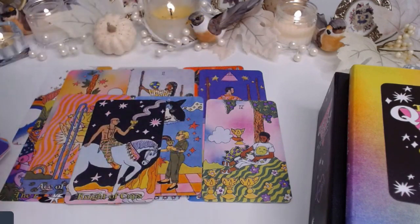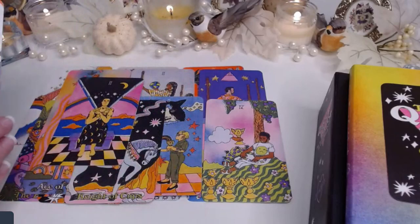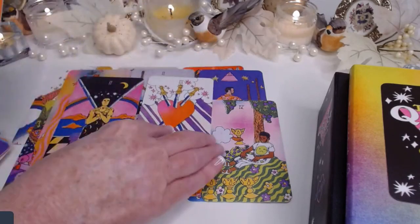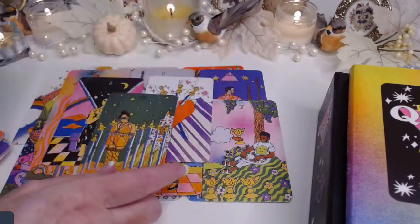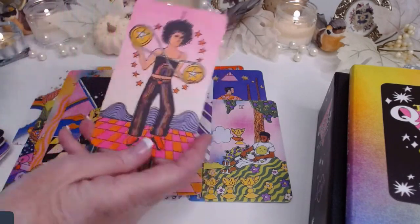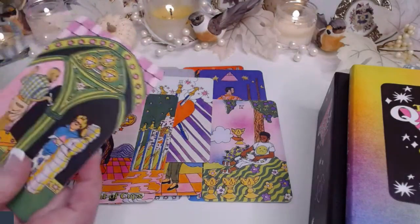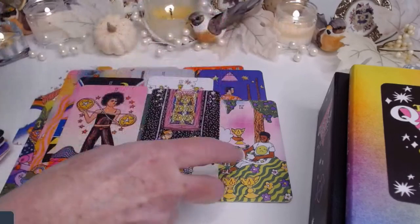Knight of Cups. All right, let's go into the swords. Here's the Two of Swords, Three of Swords. And look at her. Look at the Eight of Swords. Really beautiful artwork. I think this is a fun deck. Pentacles, Two of Pentacles. Love this. Look at Five of Pentacles.